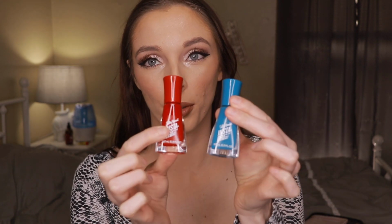And in case you were wondering, I know I showed the box at the beginning of the video and these were floating around in there. I did get two Sally Hansen Instant Dry nail polishes. This one is ASAP Apple and this one is Jet Setter. So just figured I'd mention it in case you guys wanted them.